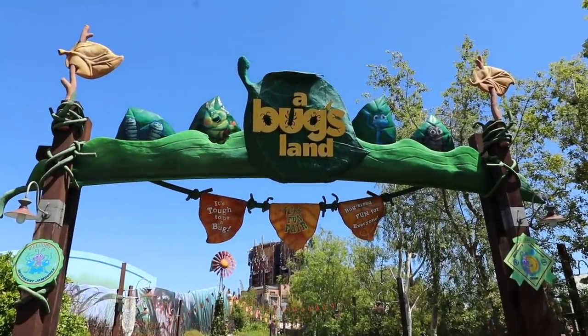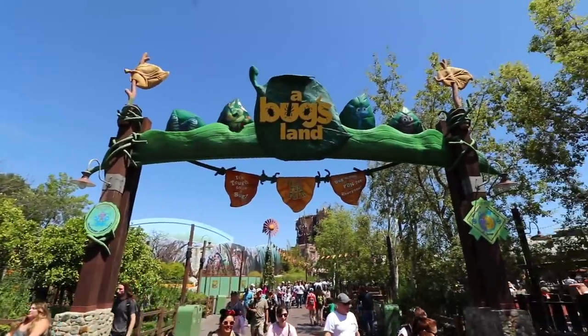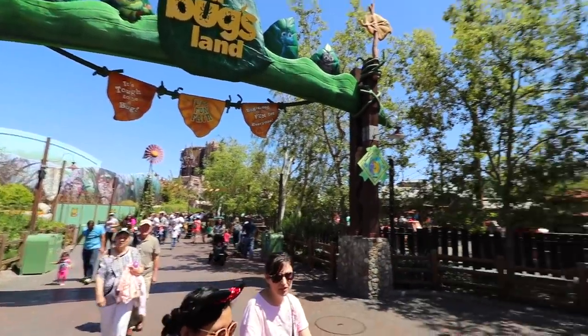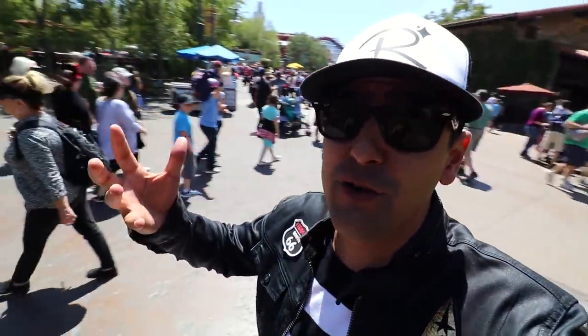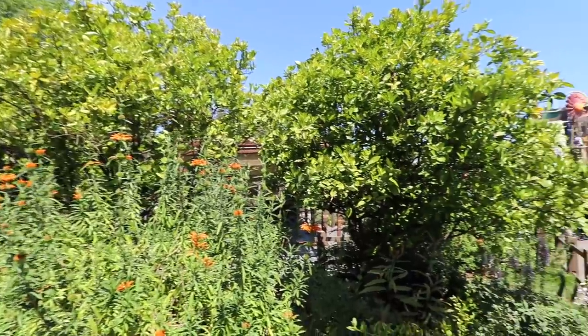This tiny land is almost as old as DCA itself, but it wasn't here when the park first opened. When DCA first opened in February 2001, this whole entire area right here was called Bountiful Valley Farm. And you guessed it, it was all farm themed. How fun! You can see some little remnants over here.